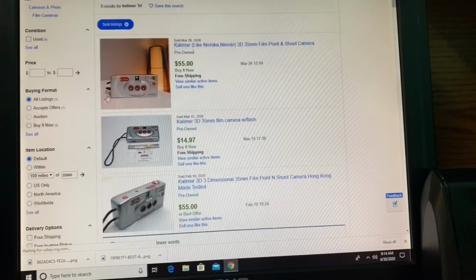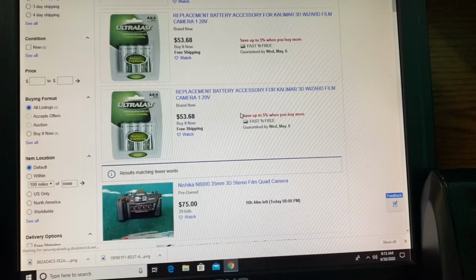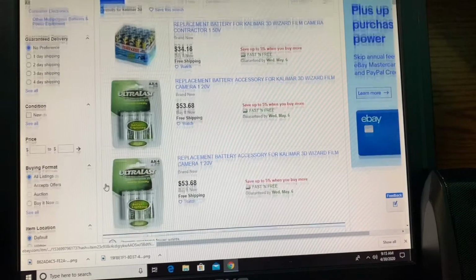See, the solds on this one pulled up three of them. One, two, three, about $55. Let's take off the solds. And there's still none listed. So whenever you're comparing whatever you're looking up, whether it's a camera or not, you look at the results. So we got three results, but there's none listed, so zero.